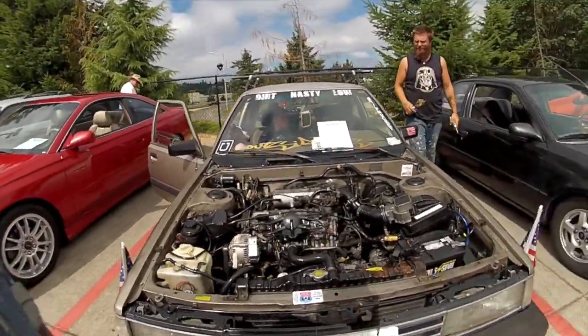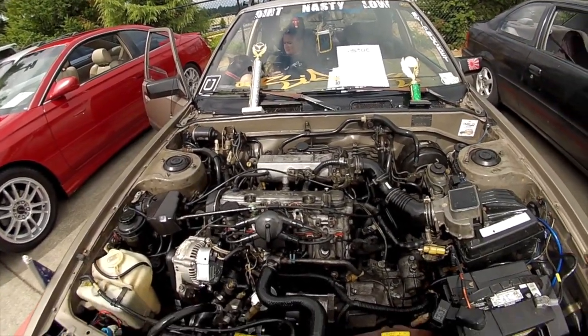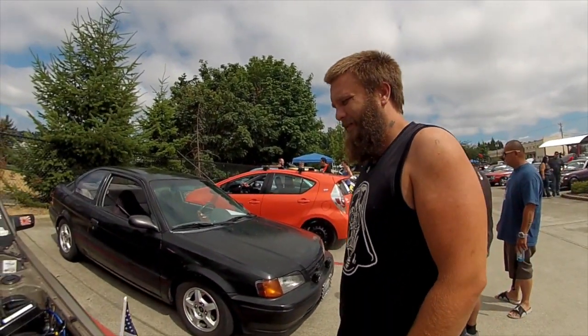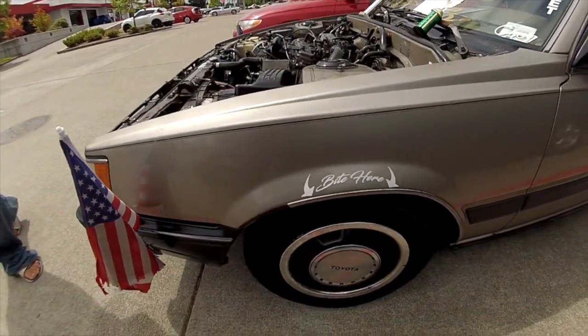Land of the awesomeness. What's up, man? How you doing, man? Good, good. Nice and shiny. Yeah, forget how old she is. Everything's OG on it? Yeah, everything's working. Oh, nice. What year? It's an 86. Oh, okay. It's for the groupies of the car scene.